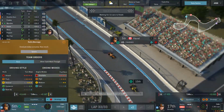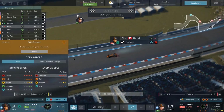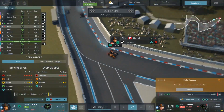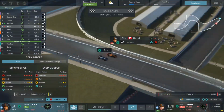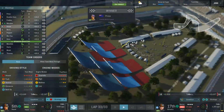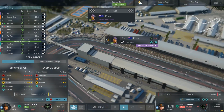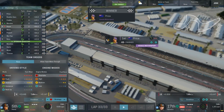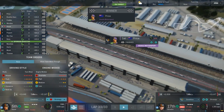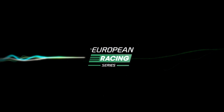What do we get? 5th. Beaten at the line. I punched it too late. 5th, though. 5th. Nicholas Hazel finishes in 5th. How about that? Well, that's the kind of result that I really had not anticipated, as Price comes in 1st place ahead of 00 and Fodder and Mendez, the cheeky geezer who done me on the line.